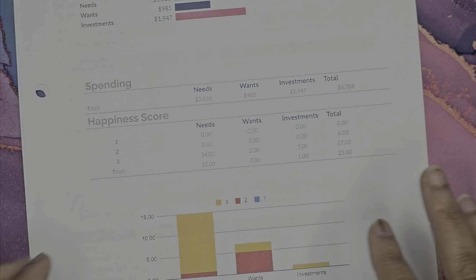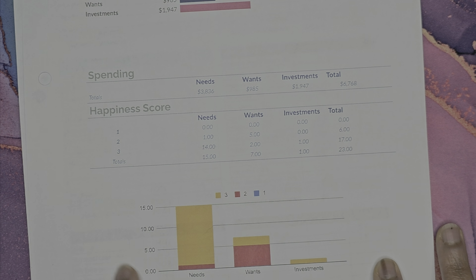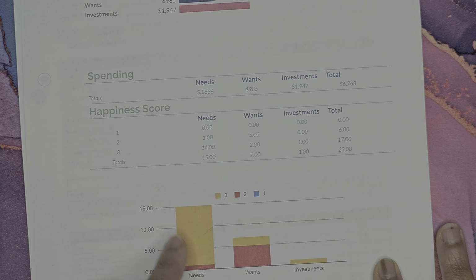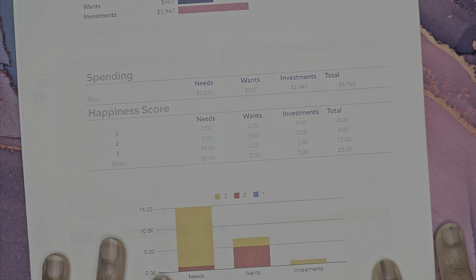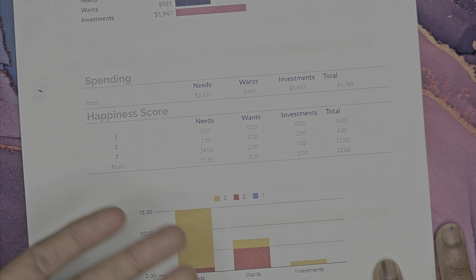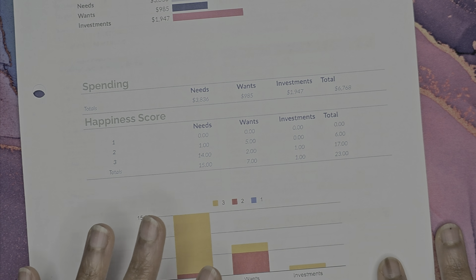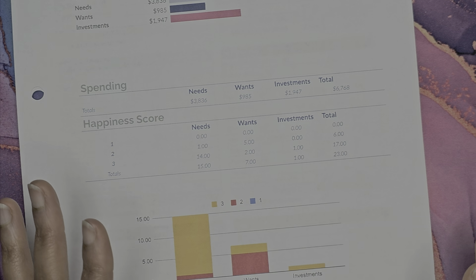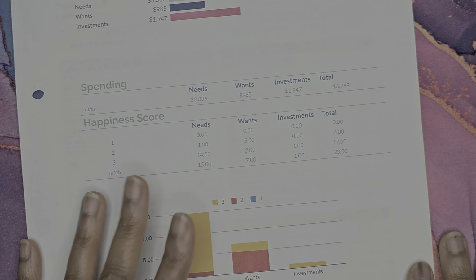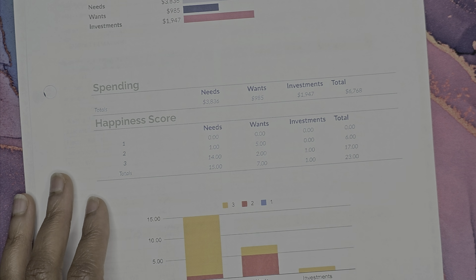So again, this little chart here is your happiness score. For us, a score of 3 is the most happiness, how happy we are to spend that money. And most of what we spent was needs, and most of that was things that we are happy to spend money on. And that's fine. That's normal. We try to limit spending money on things that aren't important to us, which you're kind of forced to do when you're on a limited income and you have a lot of debt. So that is kind of that.